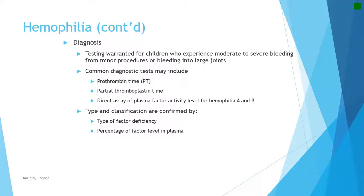testing is warranted for children who experience moderate to severe bleeding from minor procedures or bleeding into large joints. So you have to be careful when we need to test them for factor 8 or factor 9 deficiency. Common diagnostic tests may include prothrombin time, partial thromboplastin time, and direct assay of plasma factor activity level for hemophilia A and B. The types and classification are confirmed by type of factor deficiency and percentage of factor level in plasma.